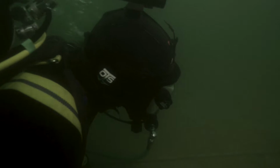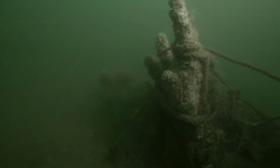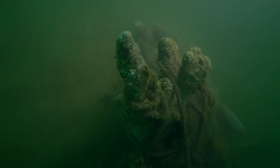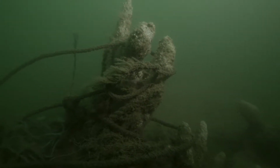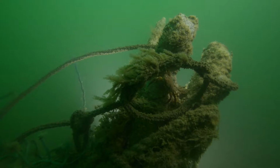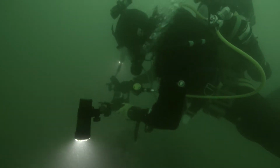Diving on these sites, especially on the Goodwin Sands, you never know what you might find. The purpose of this dive is to relocate the swords and muskets and record them in situ. Underneath the concretion, these swords and muskets have been on the seabed for over 300 years. You don't get long on the bottom, so every second counts.